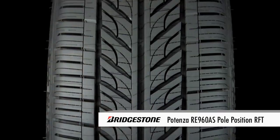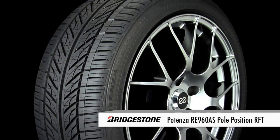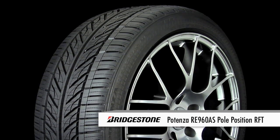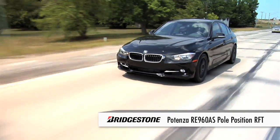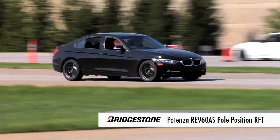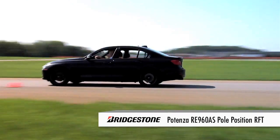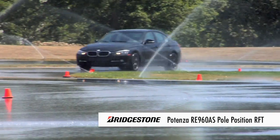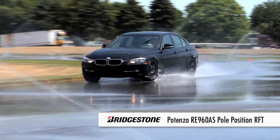Well, first up we're driving on Bridgestone's Potenza RE960 AS Pole Position RFT, and Bridgestone's 3G sidewall design used in this tire sets the standard for run flat ride quality. This tire does the best job at softening the ride over all sizes of bumps along our route, and the overall handling is good with nice linear steering response. Here on the track, this tire holds a small subjective advantage over the others thanks to its predictable handling. And in the wet, handling feels stable, but it doesn't have quite as much ultimate grip as the Michelin tire.